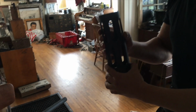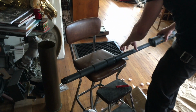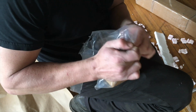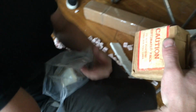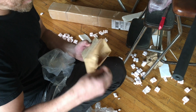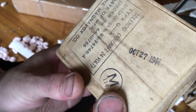It is. So this is old school Colt style one. This isn't one they make anymore. Barrel support. Barrel. It's got a little bronze bushing. Look how pretty. Look, these are military surplus. Dehydration pack. Look at this nice paper. Look at that. October 27th, 1944. That's been closed since then. Nuh-uh. Yep.